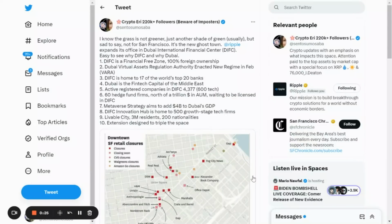I'm in the middle of doing a deep dive on the Dubai International Financial Center, which is where Ripple is located. They're expanding their office, and they've also chosen to have Dubai as the new location for Swell. The Ripple managing director for that part of the world is Naveen Gupta. I'm going to let him take you out on this video. He was interviewed by CoinDesk.